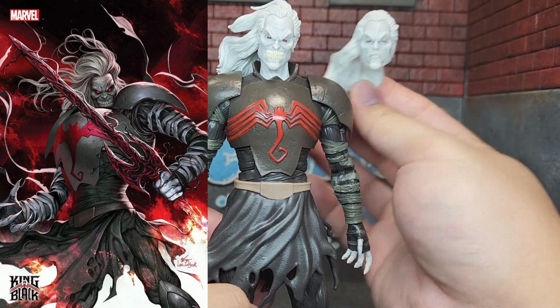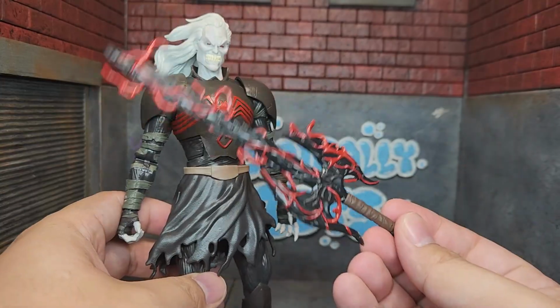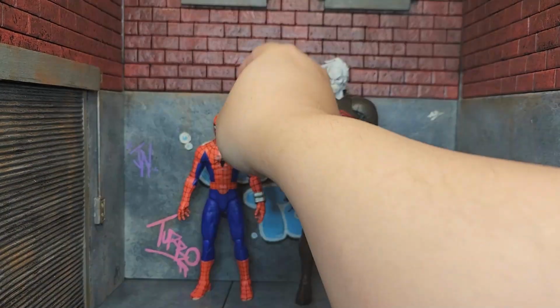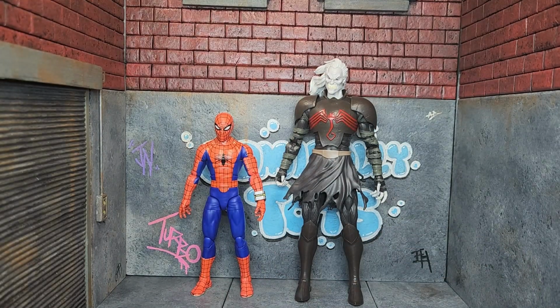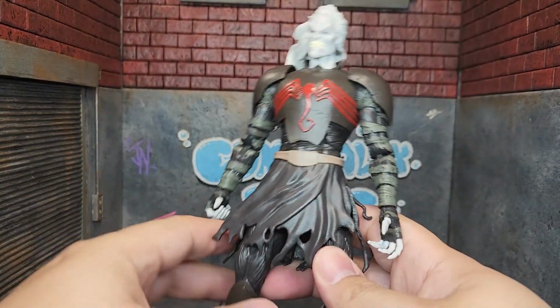Alternate head there. And we also have the Necro Sword, and just his height is just menacing. If you look at him compared to the standard 6-inch height Spider-Man, he's just huge, and it's awesome. It's just so cool. Definitely deserves a spot in the top 10.